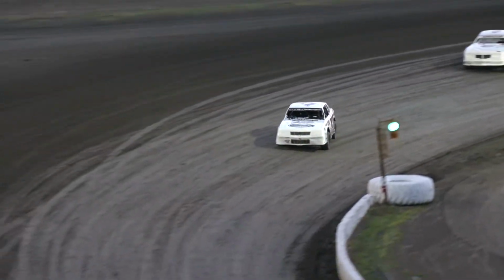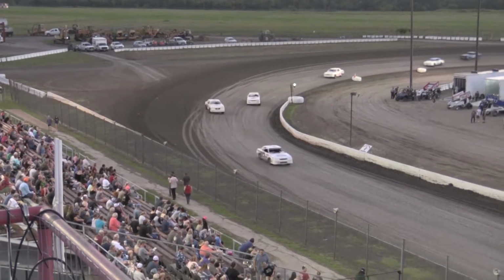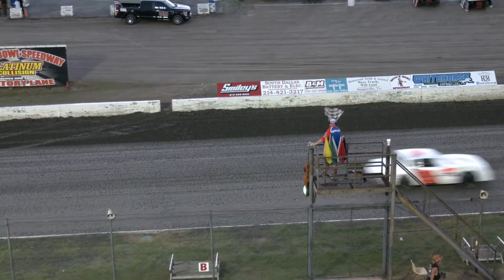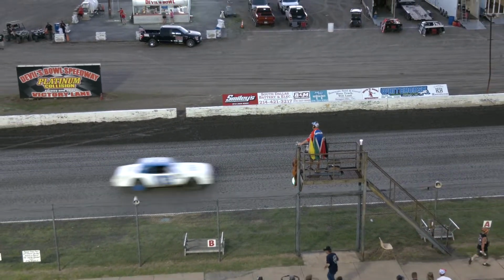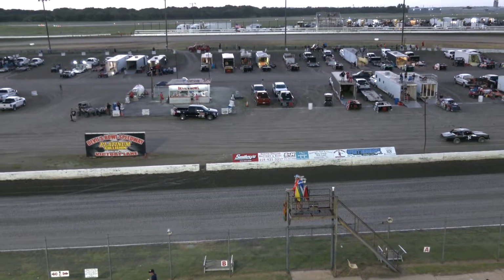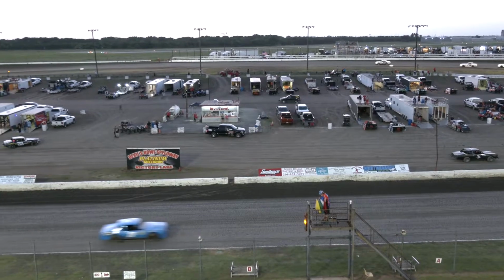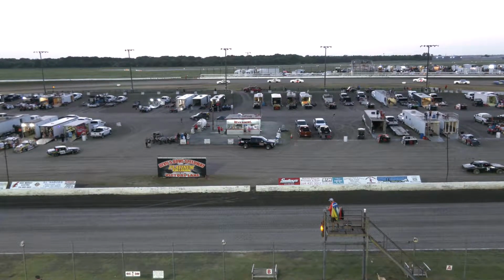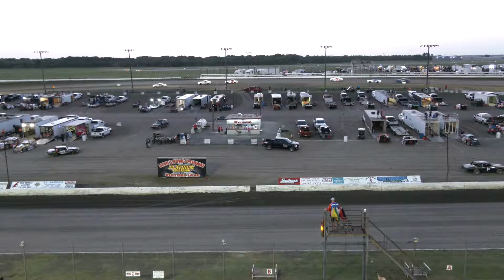Tommy Davis Jr. off turn number 4 and then number 17, checkered flag. Your winner, Tommy Davis Jr. Second spot going to the 74 of Kevin Haslip. Third, the number 8 of Rick Murray. And fourth, the 6M of Jeff Jones. That's how they finish up heat race number 1.